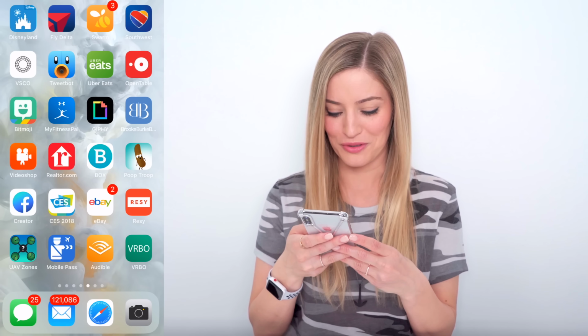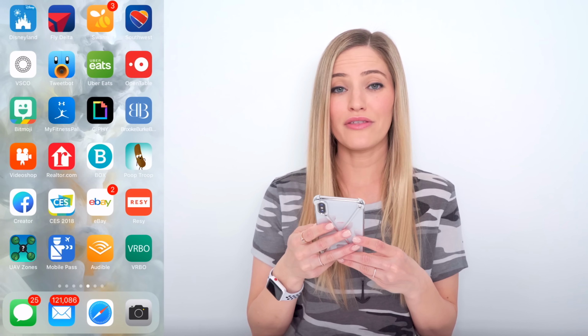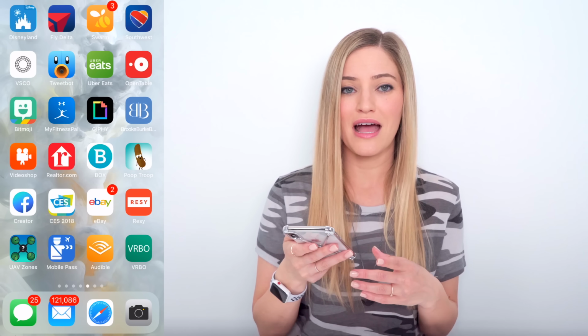Moving on, Facebook creator. CES, that's what I was using when I was at CES. Resy, another restaurant reservation service. You guys notice the trend here? Like food. UAV Zones, that's an app I use to see if it's safe to fly my drone in particular areas. Mobile Pass, something that I use to get back into the country. It's like a mobile passport.